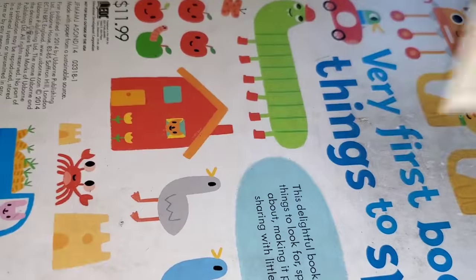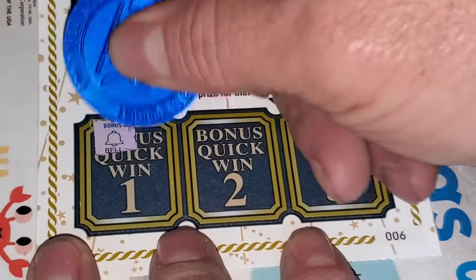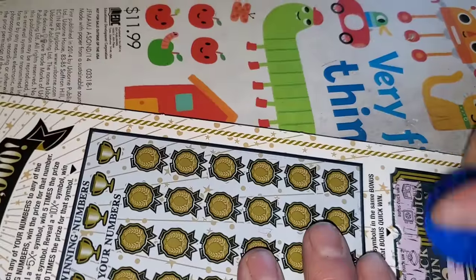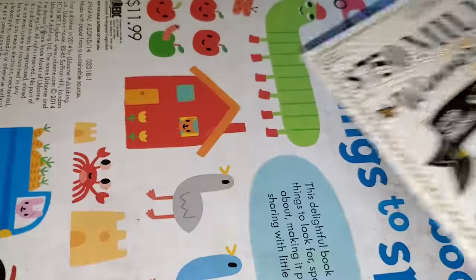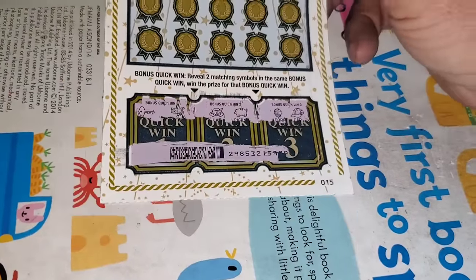Lost on 5. Got 6. One in 2.88. Easiest ticket we have today. Two matching symbols. Did not happen. Let's scan. Not a winner. Try it again. Different ticket or different pack.